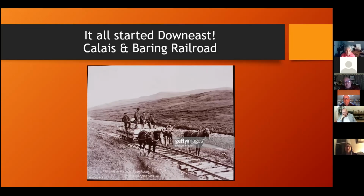But this is what it looked like. Now, this is not a picture of that railroad, but it is a picture of a similar railroad, and you can see it was pulled by horses. Later on, obviously, they had an engine. The other thing that's wrong in this picture, for what I'm talking about, is that the rails in this picture are steel. The original rails on the Calais and Baring Railroad were made out of wood. So they basically had to find a way to skid the lumber being produced from the mills down to Calais to put on ships to ship out. So that was the first railroad.